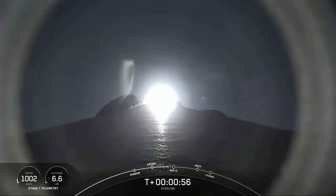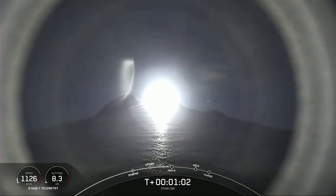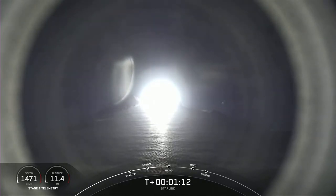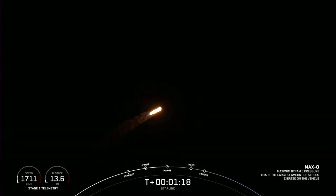So we are about a minute into liftoff. Falcon 9 has successfully lifted off from Space Launch Complex 40 at Cape Canaveral Space Force Station. In just a few seconds here, we are expecting the call out for max Q. That is the period where the vehicle will experience the highest amount of aerodynamic pressures. Max Q. And there was the call out.